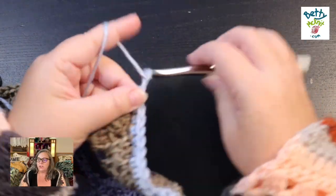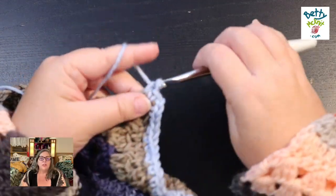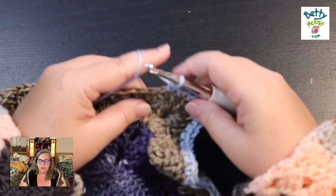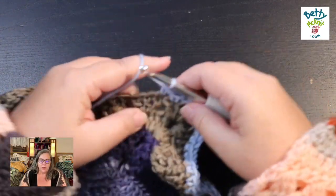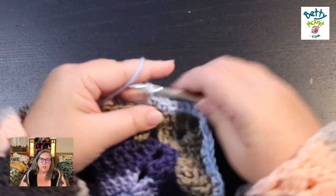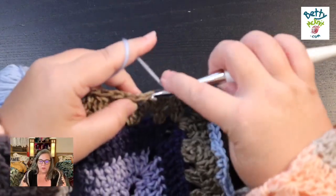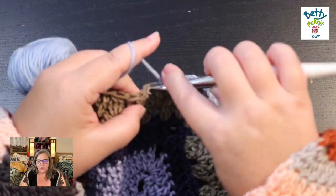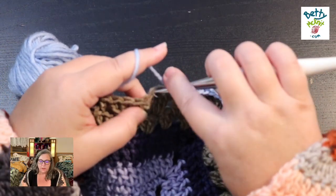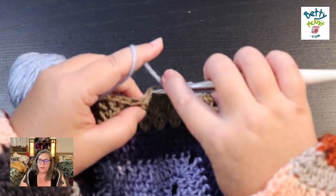Single crochet, chain two, single crochet in the corner, and then single crochet in each stitch across. So remember I said when you come back around to round four the second time, you're gonna look at the numbers in parentheses to see how many you should have. We're on the first repeat of this, so it's the first number inside the brackets. And it's 27. So 27 single crochet on each side.